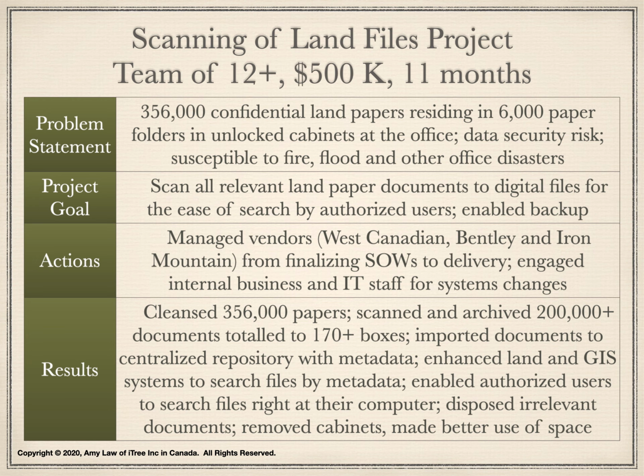Last but not least, I also managed the internal staff to update the land and GIS systems, enabling the ease of file search using metadata, such as the land location.